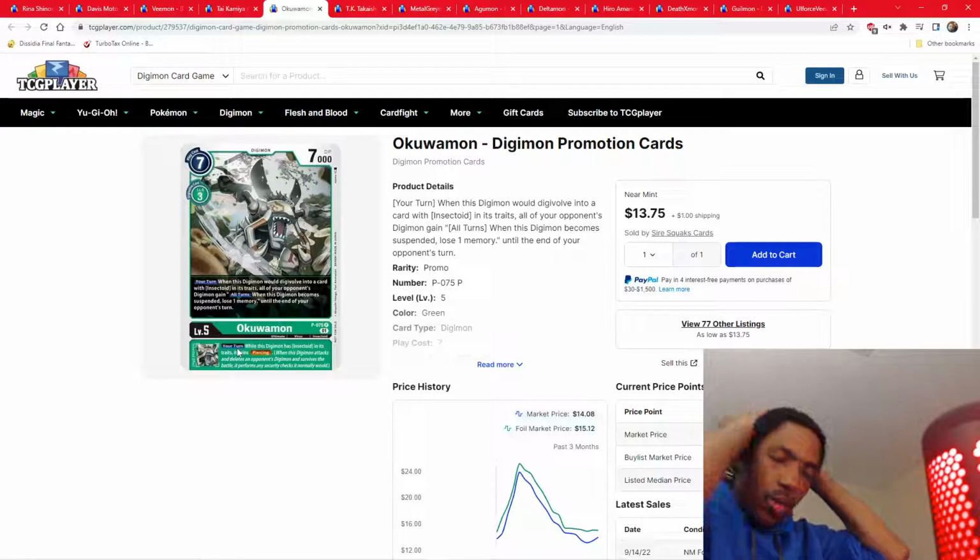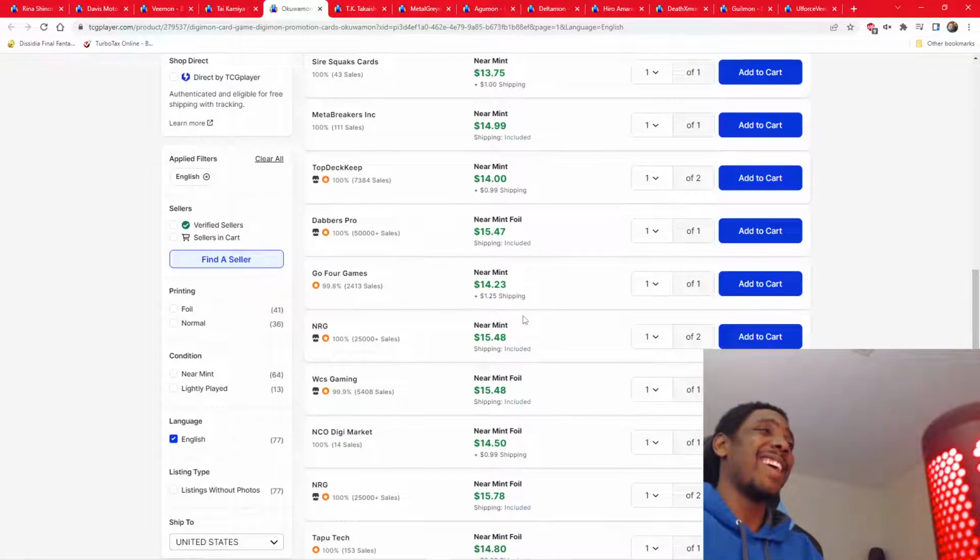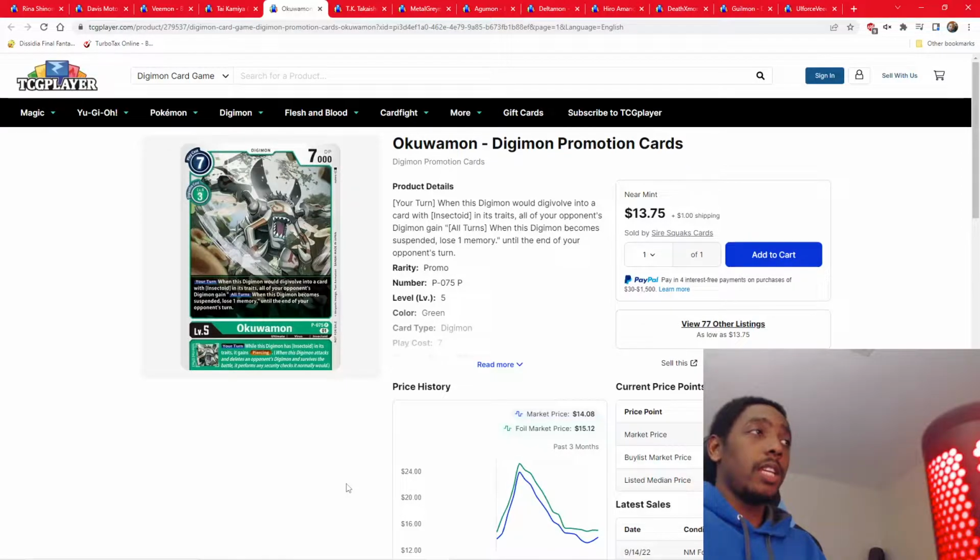Akuamon. There you go. Akuamon, the promo, sitting at about $15. Jeez. Now, is it worth it? If you're playing Grandis, it definitely is worth it because it gives it piercing, and when you digivolve into a Sectoid, if your opponent's Digimon suspends, you lose a memory.